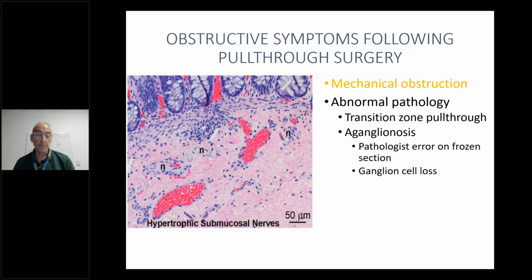But it's also sometimes the case that there is aganglionosis, and that may be because the frozen section diagnosis at the time of the pull-through was incorrect. A pathologist made an error and said that there were ganglion cells, but there weren't. And in very rare cases, there are normal ganglion cells in the specimen. The pull-through has been done properly, but the ganglion cells are lost, and nobody really knows why that is. In some cases, it's an ischemic problem, but in other cases, it just happens.